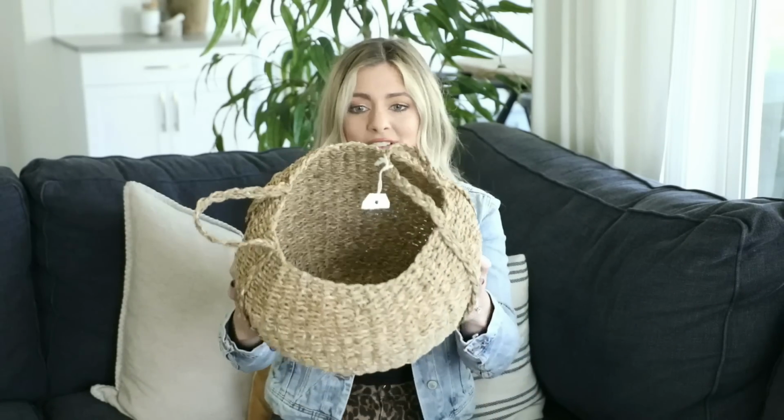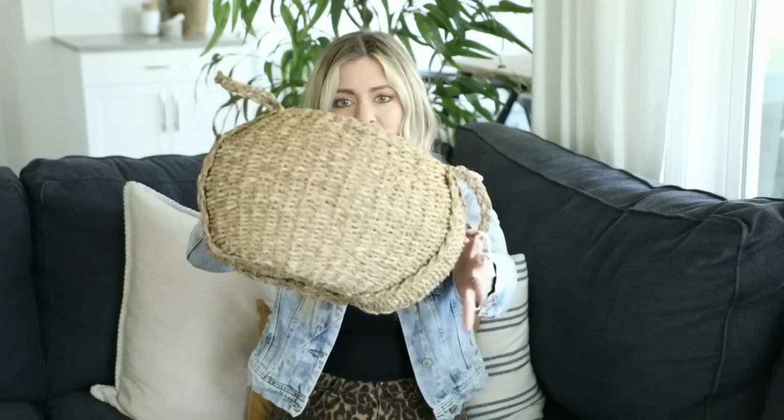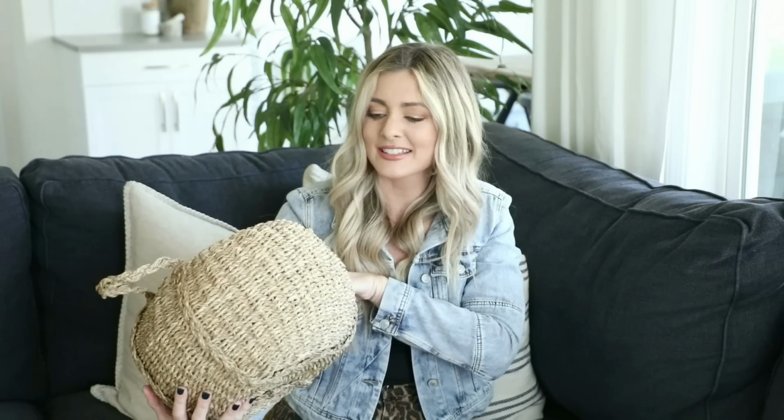So this is something that I got. It has a really interesting shape and I did pay $30 for it, but I will say that at HomeGoods or whatever, I haven't seen this really pretty shape. I love how it looks hand woven and not lopsided, but has character and a fun little unique shape.